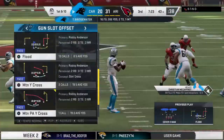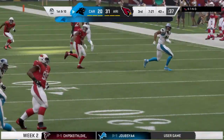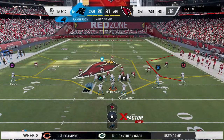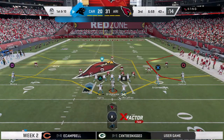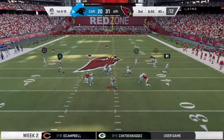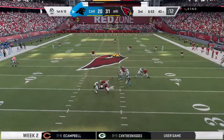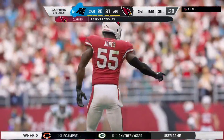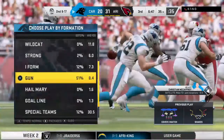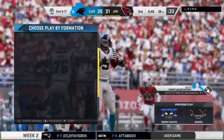Now the throw pulled in by Anderson. 11 yards and a Panther first down. Back-to-back good plays have them on the move on first down. Out of the gun, Bridgewater. Nowhere to escape, and he goes down. Chandler Jones in there to get him, and that is sack number 6 now for him on the year.